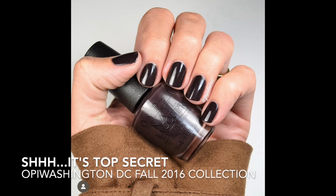Okay, I lied. I forgot I put this one in here. This is top secret. Actually, this is a good balance between warm and cool toned. This is one of my favorites. It's the deepest, darkest you can get as a brown and still be brown on the nail when you look at it, but it's almost black. But I love this one. This came out in the Washington, D.C. 2016 collection, so it's been around for a long time, and it's been one of my favorite browns for a long time.